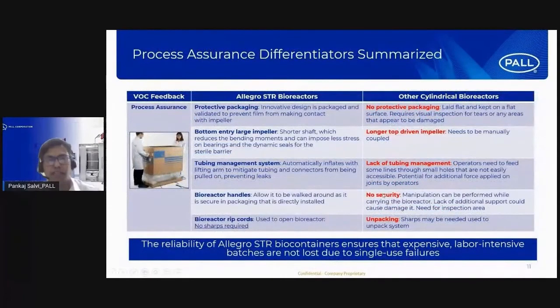Talking about process assurance differentiators, the differentiation factor is the packaging. The packaging is very compact and neatly planned, which makes it much easier to handle and reduces the chances of any damage to the SUS. There's a bottom entry impeller, which has a short shaft, which essentially reduces the stress on the bearings and reduces your chances of any leakages. The tubing management is smartly done, so during inflation, without any operator intervention, the tubing would align properly. There are bioreactor handles for loading the bio container, and there are rip cords which avoid any sharp edges.